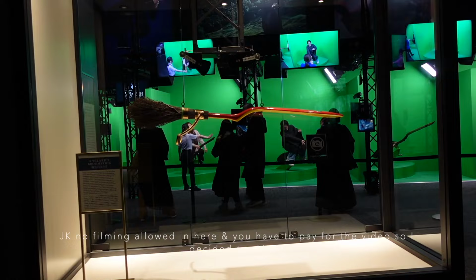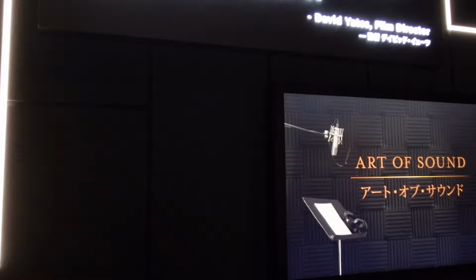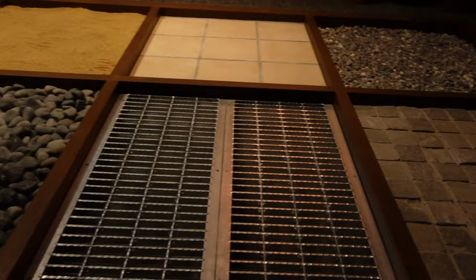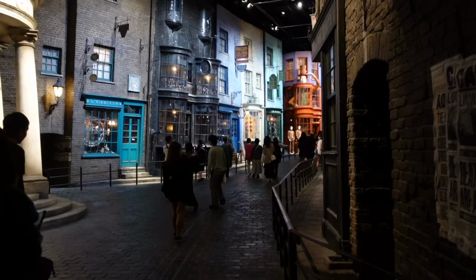Let me show you. There's no photography. Now we're going into the sound area, the art of sound. To capture audio on set, we use a variety of microphones. This is a wireless lavalier mic. They show you all the different textures they use to make sound. That's really cool. We are now heading into Diagon Alley.